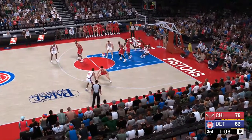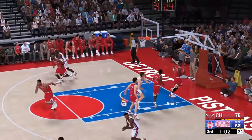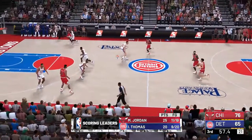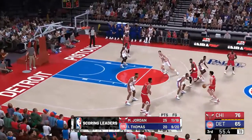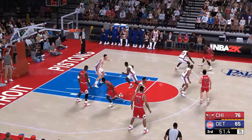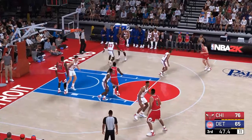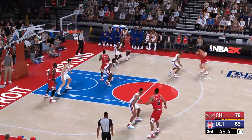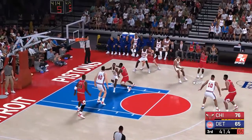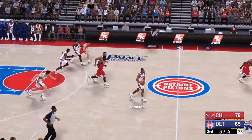Johnson surveying the floor. To the wing right side. Thomas, it's a wide open look. Good, it's Johnson with the assist that time. Thomas got 4 points this quarter. There's the pass to Vincent. Jordan against Aguirre. Passes it to Paxson. Here's Sellers. And a wide open look for Jordan. That 3 off the mark.